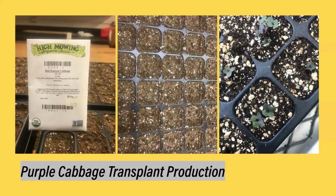We planted the cover crops in early June, and we let them grow for about 6 weeks, and during that time we established some Red Express cabbage transplants to be grown following. Red Express is a small, mini purple cabbage. I'd be interested to hear who has grown Red Express and their experience with it, especially in a low input system.